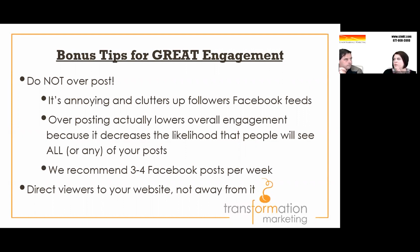Your posts need some breathing room to give people the opportunity to see them. Also, it just becomes downright annoying. People will start unfollowing you because they don't want to see 19 posts a day.